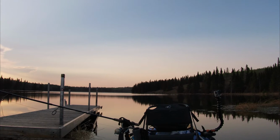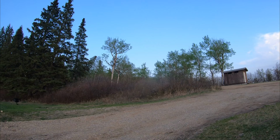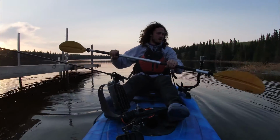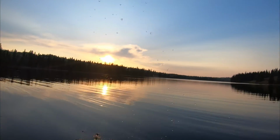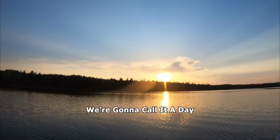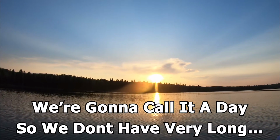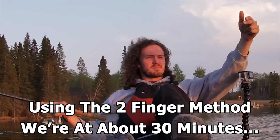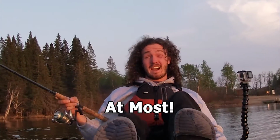So by the second weekend in May, I decided I had to check it out. The stage is set, the cameras are rolling, and we're ready to explore Fur Lake. The only issue, it's getting dark, and the sun is about to set. Once the sun starts to touch the trees there, we're going to call it a day, so we don't have very long. Using the two-finger method, we're at about 30 minutes at most.